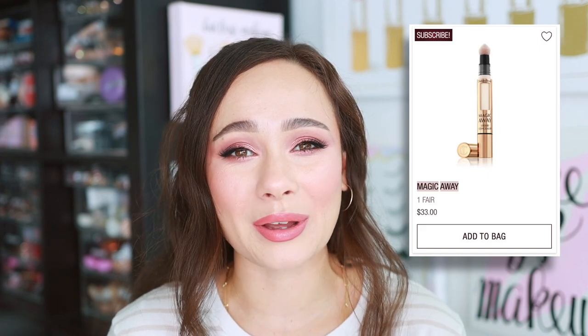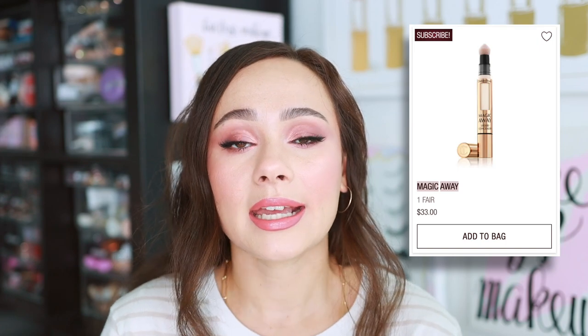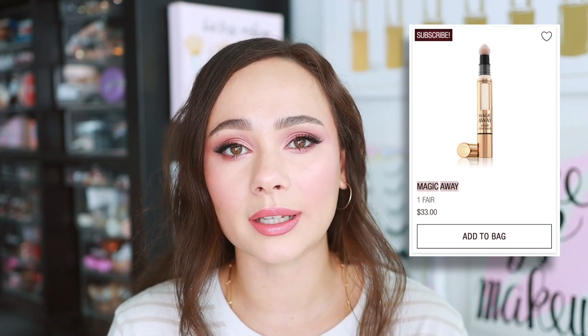The next product that is the worst, I don't have it because it was the worst. It is this concealer right here. Oof. Okay, so first of all, the applicator itself is very unsanitary. I found that the sponge got really hard. You can pull it off if you would like, but not only do I not like the applicator of it, I don't like the consistency of it as well.